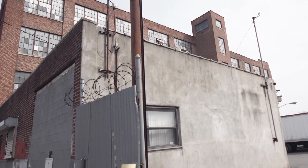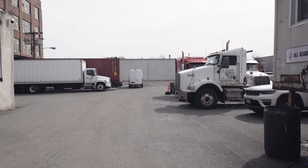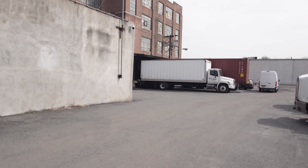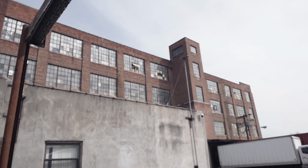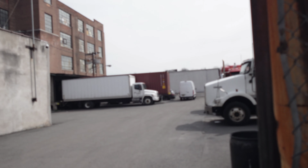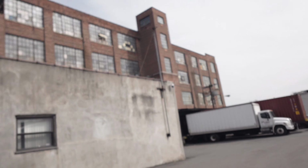You know how much I love loading docks. Well, this would have been an area where cars would have come into and packed in all of the necessary items for the rolling of the cigars. This is the back of the warehouse, and it extends further past that to the side where I was at.